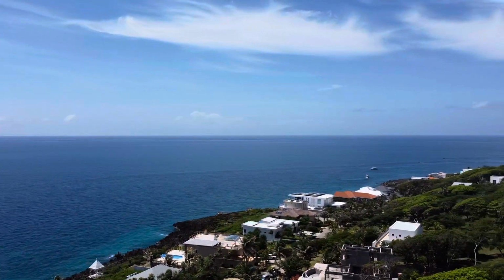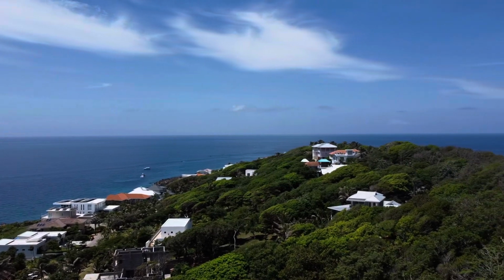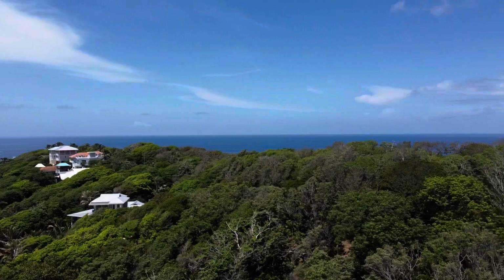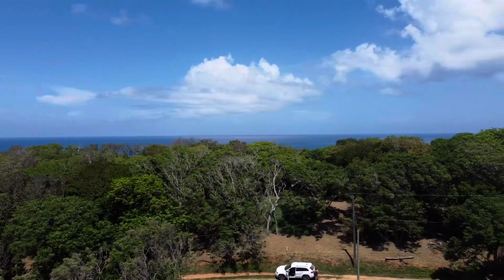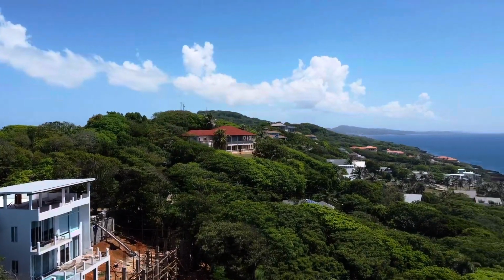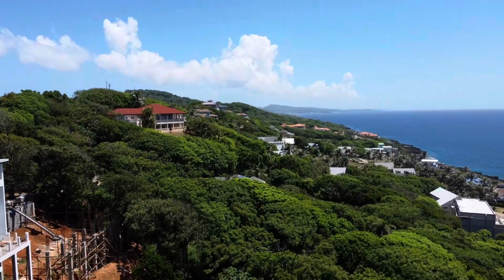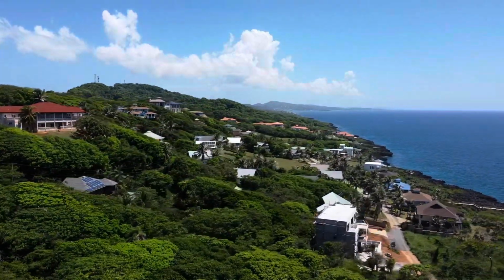We are now looking at my favorite part to dive on the island, which is just the tip of the island where the south and north side meet. So we also get two currents, and you have a really, really healthy reef that looks a little bit different than the rest of the island. And you can also see, well, it's a beautiful community. Also, you get lush. You still have a lot of green, a lot of jungle still present.